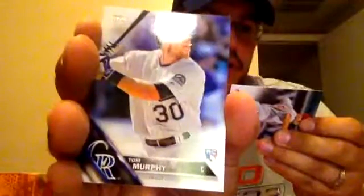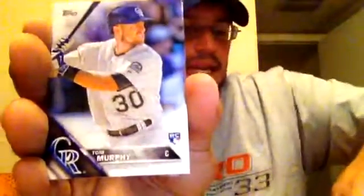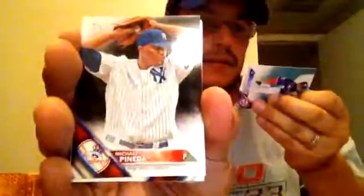Alright, so we got Daniel Hudson for the Diamondbacks. Adam Morgan. We just pulled his auto out of our big mixer break, which, by the way, is getting to the point of being done, but I still am sorting through it. 25 boxes is quite a bit. Tom Murphy, rookie. Michael Taylor.